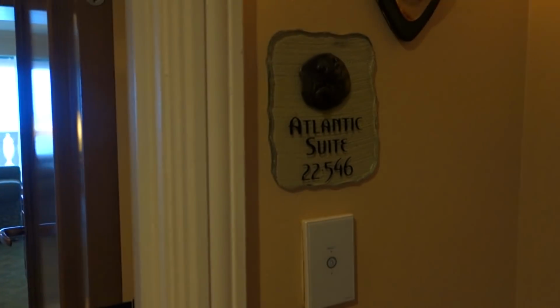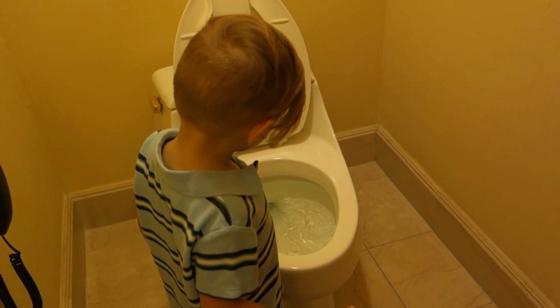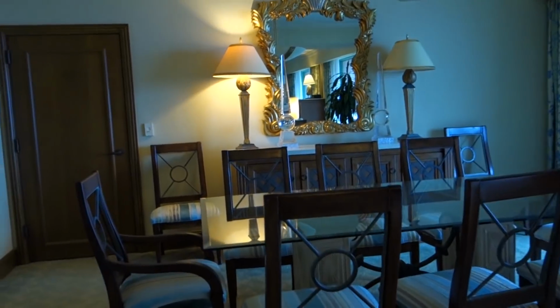Here we are at our hotel room. Let's check. Oh my god. Look at this. Holy flusher. Golden sink. A mirror. There's a whole kitchen over here. Look at this dining room. Sure no one's checked in here? Yeah. What's this? Here's the kitchen. And the other door to the suite.